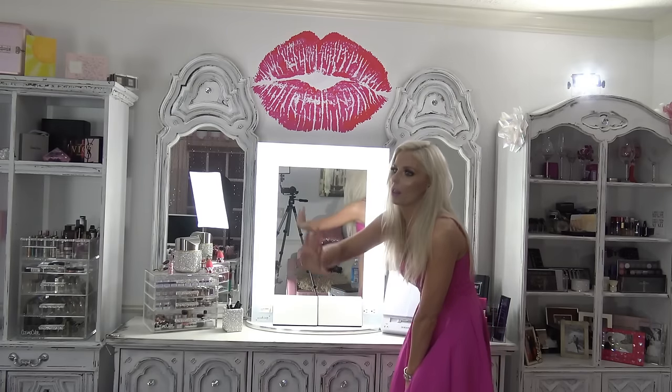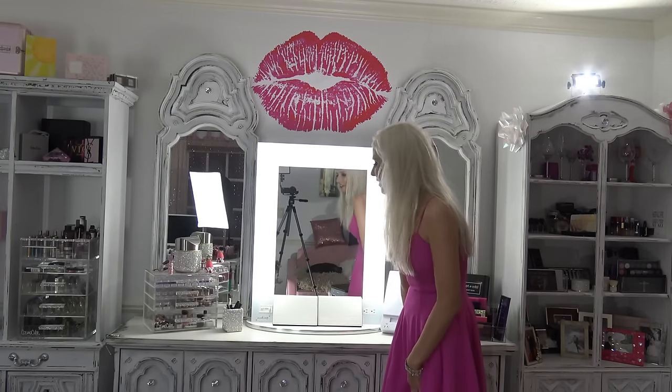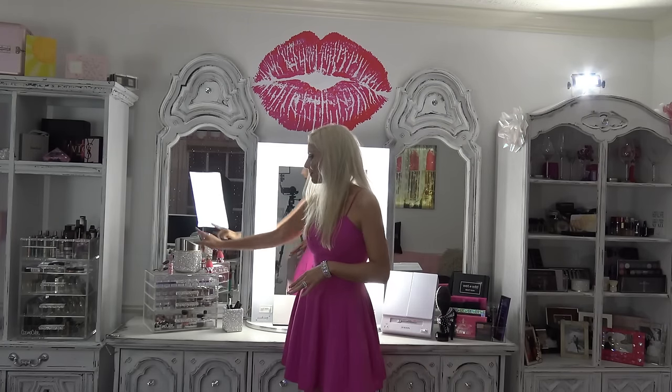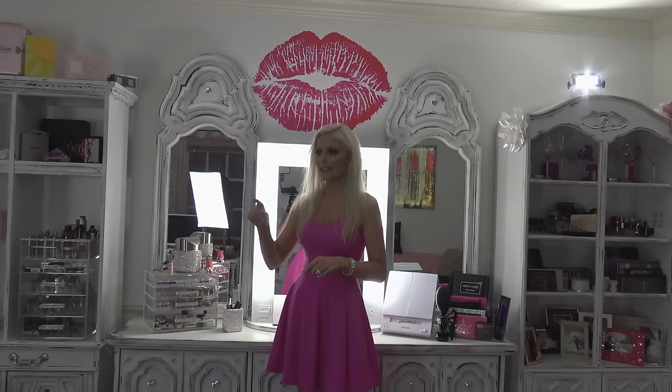Kurt put all of the crystal knobs on all of the furniture, and I think there must be like 50 knobs in here on the furniture for me because I needed some bling in this room. So, I mean, obviously. Oh, and somebody asked me where I got my mirror from, and all of these pieces are from the same seller.